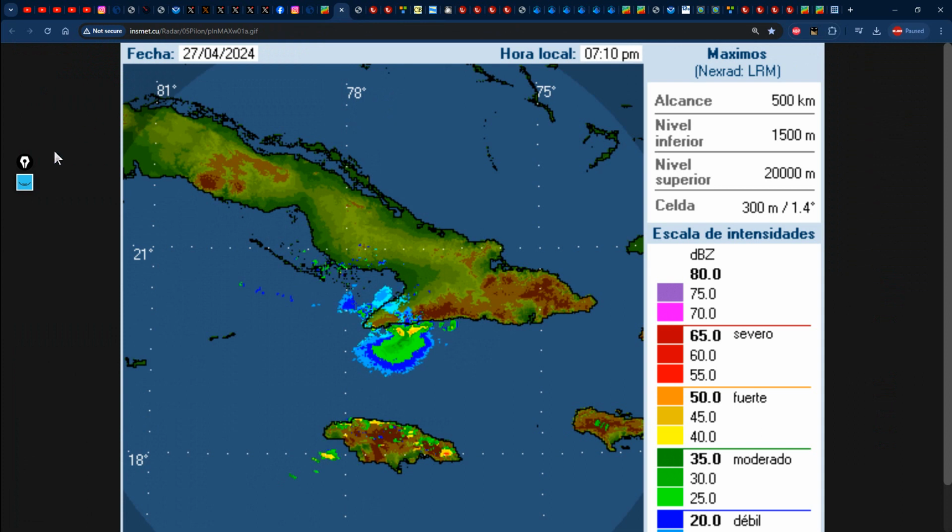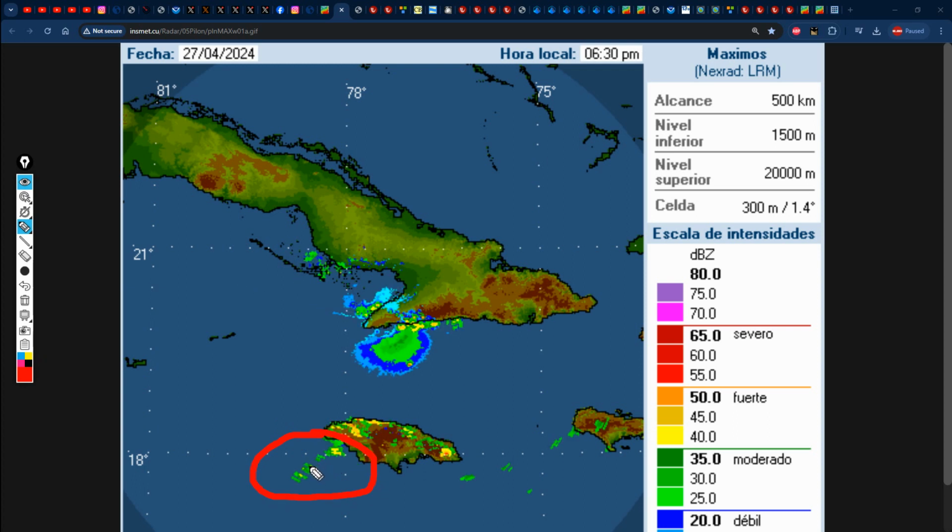And if we take a look at the Cuban Doppler radar images, we can actually see that we have some amount of leftover showers right there to the southwest of the island, represented by those greens and yellows that we know by the key on the right represent light to moderate, even some slightly heavy rainfall right there.